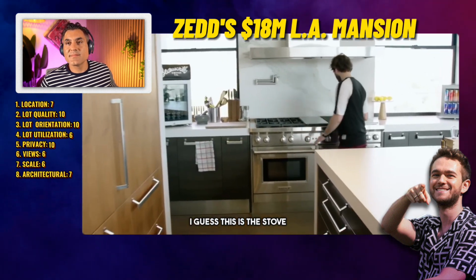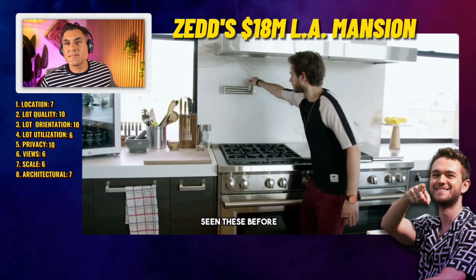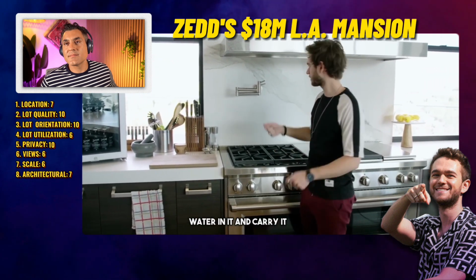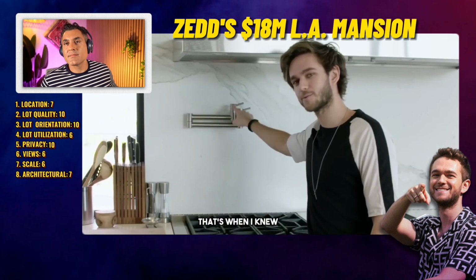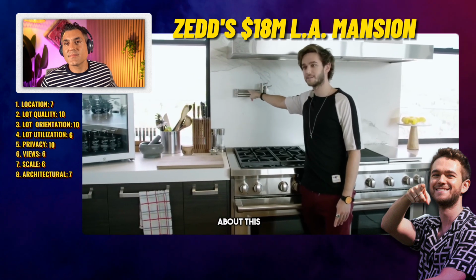This is the stove, and a little story about this little guy here. I had never seen these before. It's a pot filler, so you don't have to put water in a pot and carry it. You can just do it right here. That's when I knew that I wanted the house, because I thought that if somebody thought about this, they probably thought about other things too.